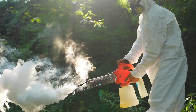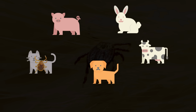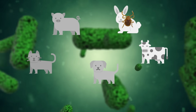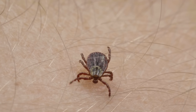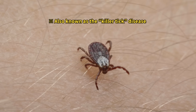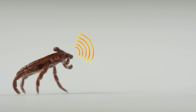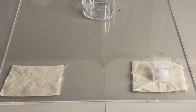It's early summer again, a season when tick activity increases. Ticks are pests that feed on blood, moving from one host to another, spreading a variety of diseases along the way. Some ticks, like Haemaphysalis longicornis, can carry SFTS, or severe fever with thrombocytopenia syndrome, a disease with a high fatality rate. So today, to show how ticks find their hosts, and what kind of stimuli they respond to, I headed up to the mountains.